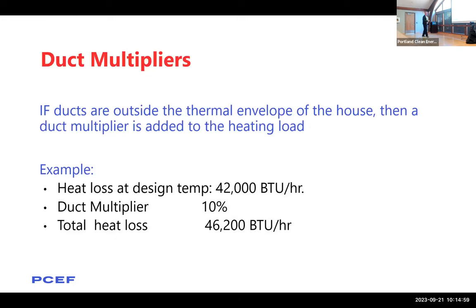Okay, duct multiplier. After you add everything together, it says we're going to add 10% to it. That's a low duct multiplier. If your ducts are outside the house, 10% is about as good as you can get. It's leakage and conduction, okay? So literally, it adds it on. In a lot of software programs, you can get that number up to 100%, and you might not even know it. That's the scary part. Always know what your duct multiplier is.